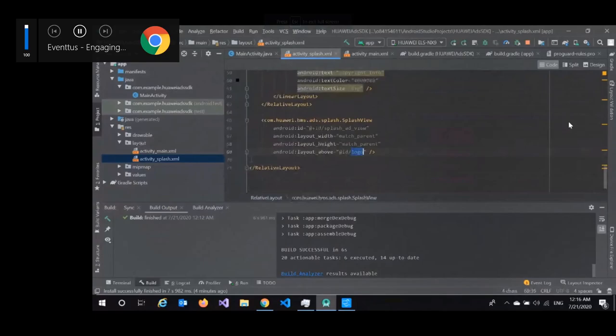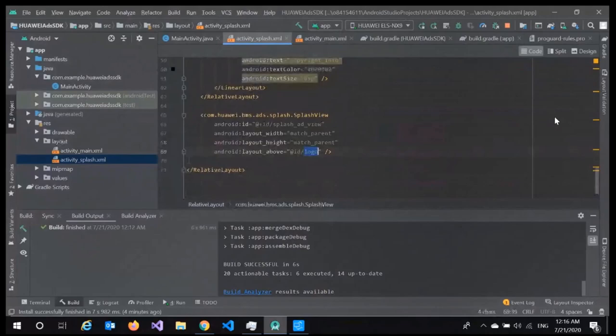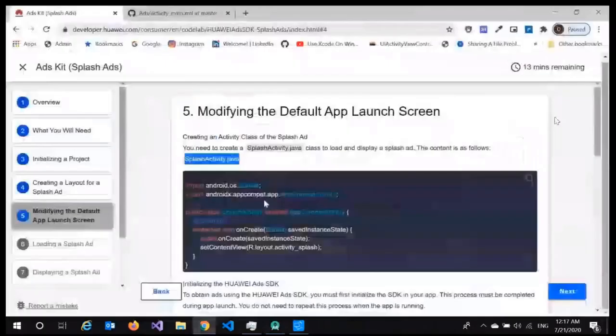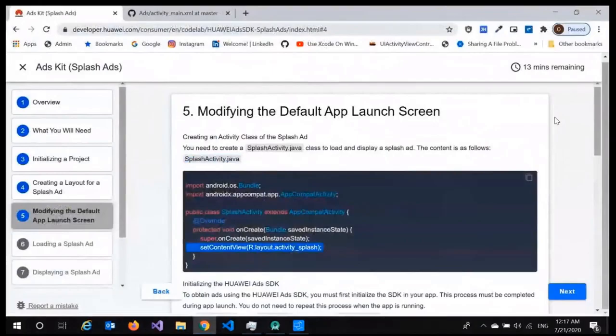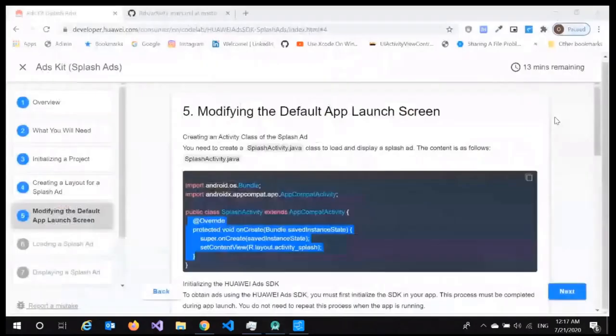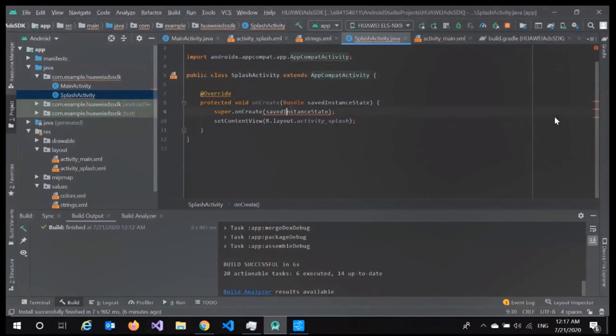You need to create a splash activity in Java, as you see here, to display the ad. So we will create a new class, and we're calling it SplashActivity.java. This class needs to override the onCreate method. So we will copy this overridden method and put it like this. And we need to extend AppCompatActivity like this. So we need to import it, okay. And we need to import the Bundle. Okay, now we have a splash activity.